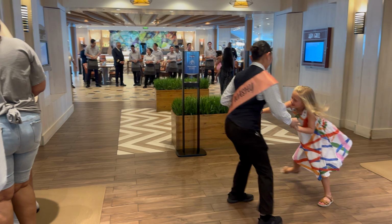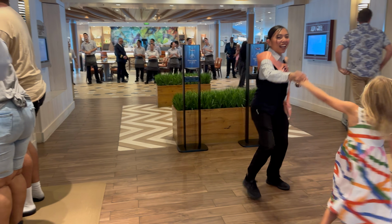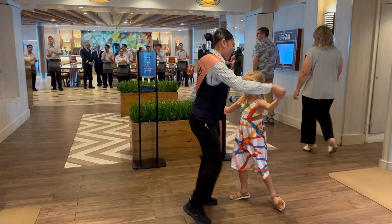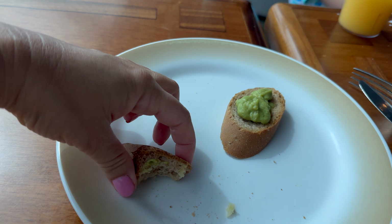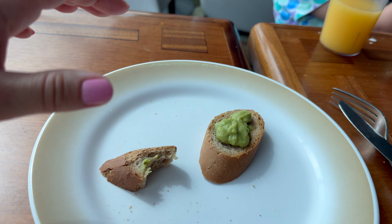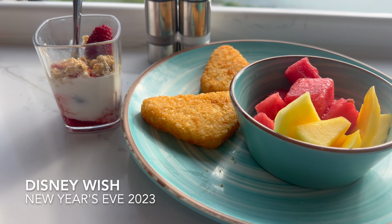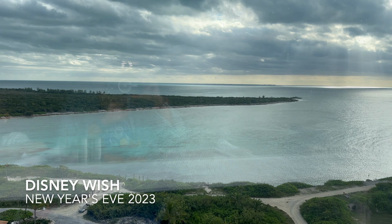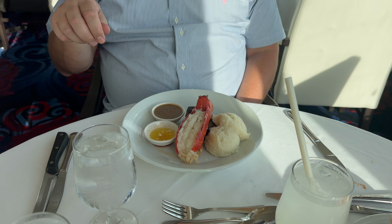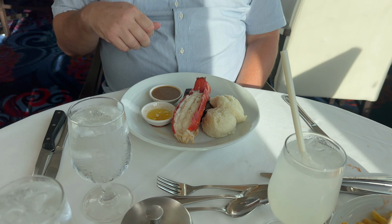And then Windjammer for breakfast. I love the triangle hash browns on Disney Cruise Line, but the Royal Caribbean ones had so much onion and weird flavoring. I was excited to see avocado toast. Inedible again. The bread was disgusting. I really like a smoothie or a yogurt dish for breakfast. I couldn't find that anywhere. So, just a pretty bad experience with the food on the ship.